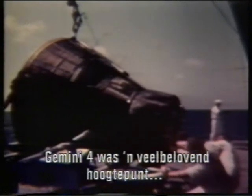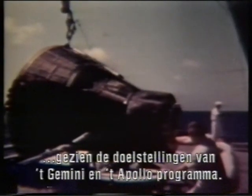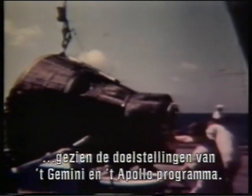Gemini 4 was an encouraging landmark in relation to the future objectives of both the Gemini and Apollo programs.